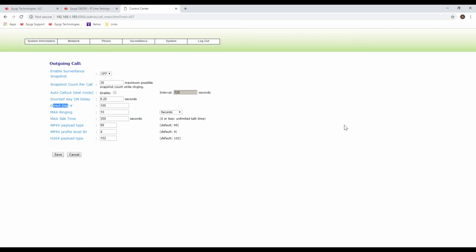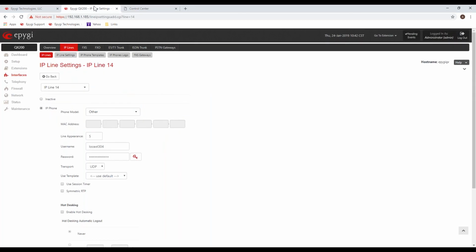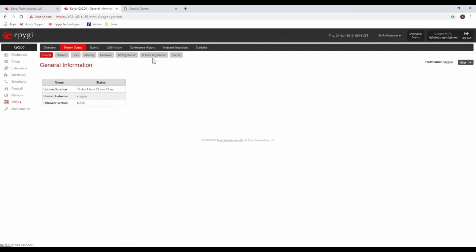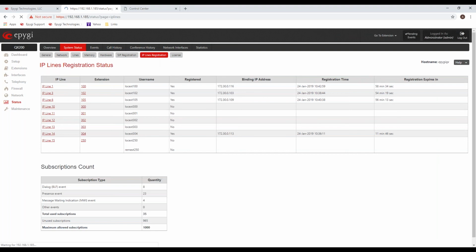Okay, and the other way I can know that these devices are registered is I can go to status, and if I look at system status, and then you've got the IP lines registration status, you can see all the devices that are registered. It shows when they were registered, shows their IP address, shows when that registration expires. So those phones are required to re-register once every hour. And this is the extension 304, which is the I-20.